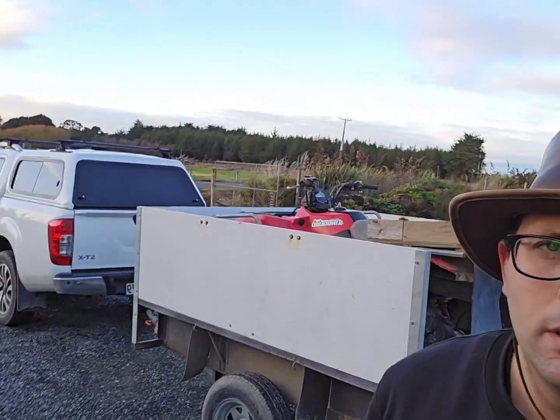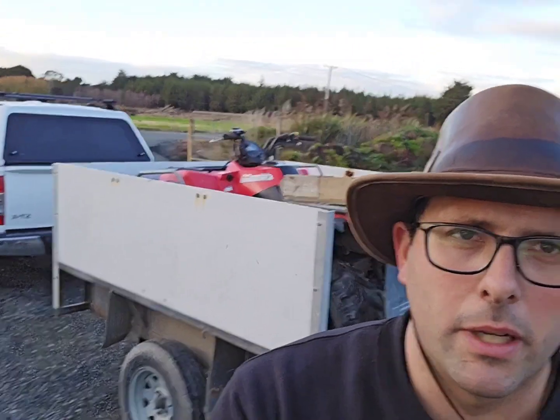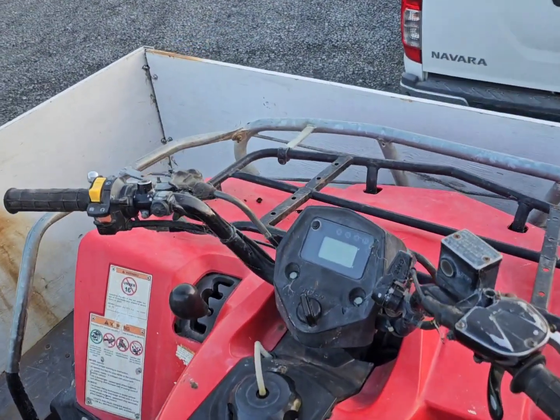So just got the quad bike back from the repair place, the workshop. Been in there because it wasn't starting properly, and turned out the starter motor brushes were worn right down. But yeah, it's getting pretty old. It's done a few thousand k's. Hopefully it starts good again now, but yeah, it's definitely getting to the end of its life.